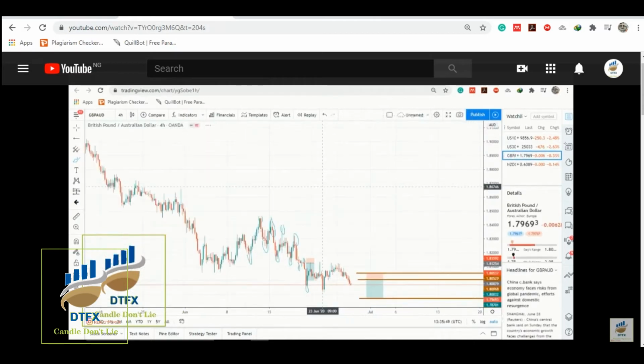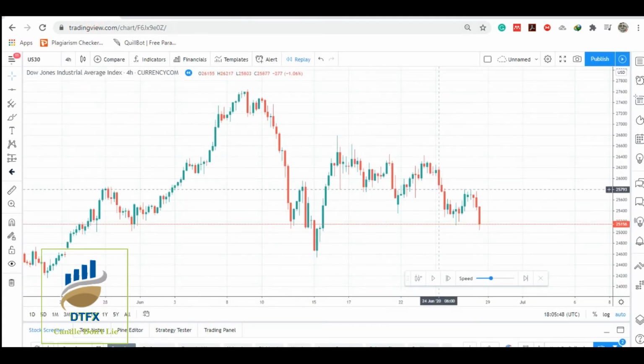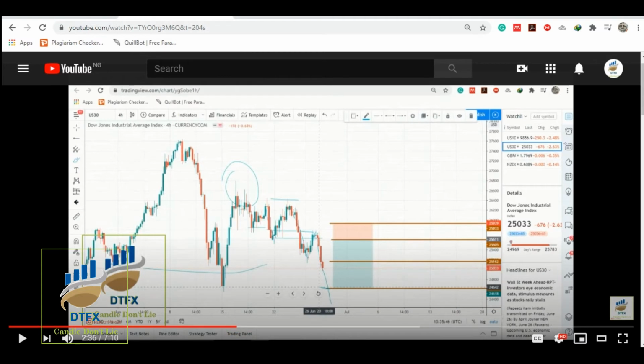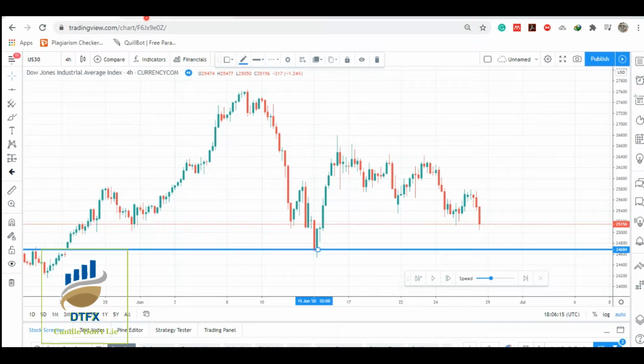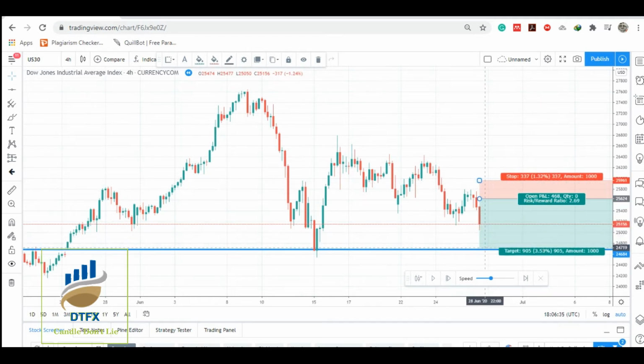So on GBPAUD, all right, we were actually in this trade on US30 last week. Let me go back so that we'll see the take profit. I've been on this trade before. Last week we were saying the potential take profit is below this. We were on this trade before, for a short position, trade somewhere here, and our stop loss was above here, and this was our final take profit.